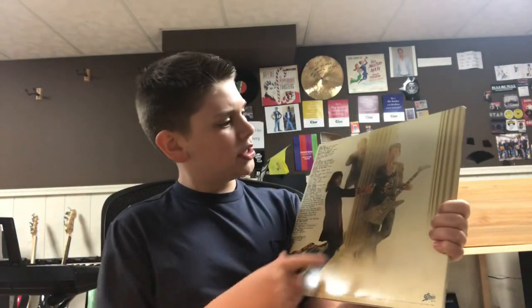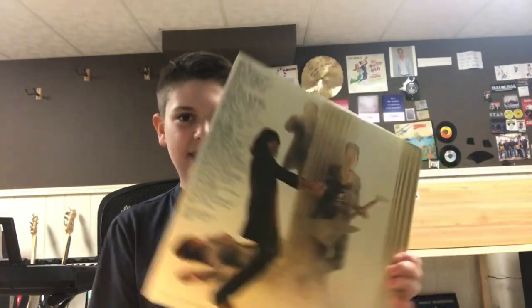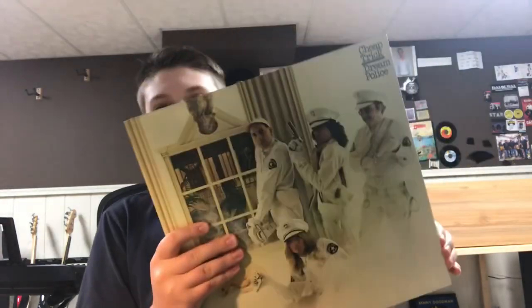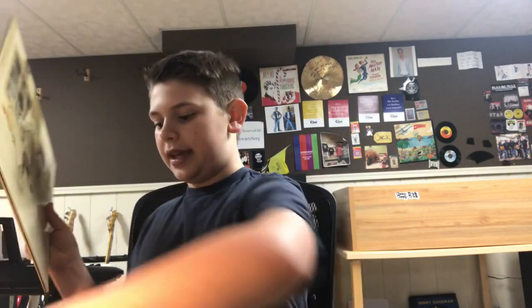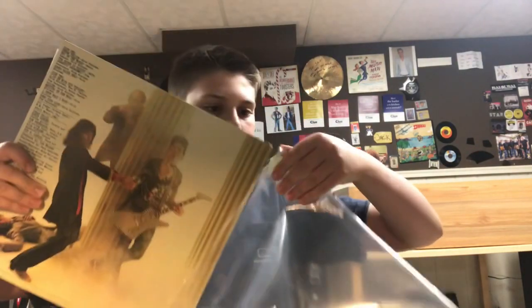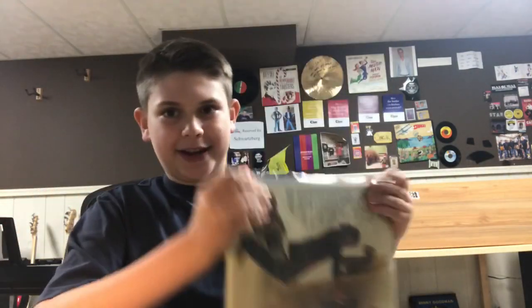Yeah, we have the whole band on the back of the cover, Robin kind of laying dead there. But yeah, this is the really cool record, and definitely a cool album cover. So, coming in at number 3 on my top 10 favorite album artwork is, if I can get it back in its sleeve, Cheap Trick's Dream Police.